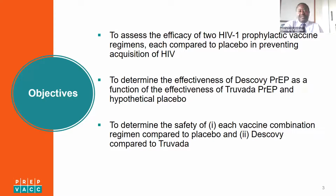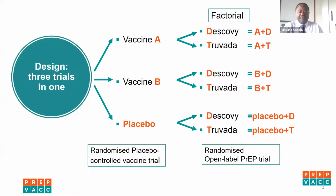When we started this trial, data had already shown that Truvada was a good drug for PrEP, but there wasn't a lot of information on Descovy, especially in our population. So there was a need to do this. We are comparing with some of the historical data in terms of incidence, but also to determine the safety of these vaccines and, of course, of these two drugs.